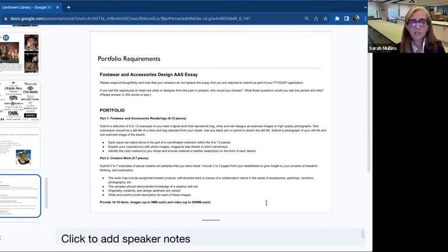When you submit those 9 to 12 examples, each one could be its own design, or you could make mini collections. So maybe we just had Halloween, so maybe you're inspired by the Addams Family, and you design, not a line, but let's say 3 pairs of shoes that are inspired by that. That's like a little collection, and you can include an image of the Addams Family as inspiration.